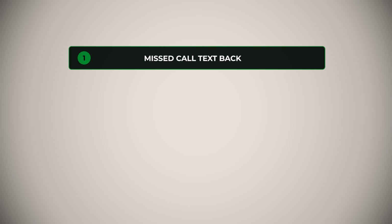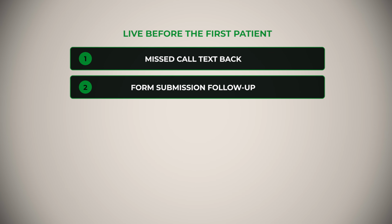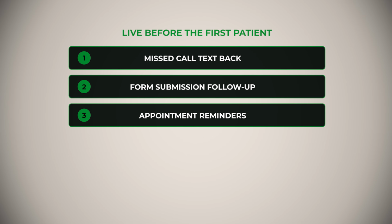If I'm starting from scratch, I'm setting up a CRM, which is a customer relationship or patient relation management system, and automation before I see my first patient, before the lead first comes in. I want these workflows live. One, missed call, text back. The moment a call is missed, the patient gets an automatic text. Two, form submission follow-up. Within seconds of a form being filled, the patient gets a confirmation text and the team gets an alert. Number 3, appointment reminders.